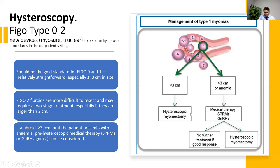Advantages are numerous. You don't have a scar. You go home quickly, sometimes within the same day or maybe the following day. Less pain, less blood loss, less myometrial distortion, more myometrial reserve following the surgery, and higher chances of getting pregnant next time. So that is a very good method to remove a fibroid.